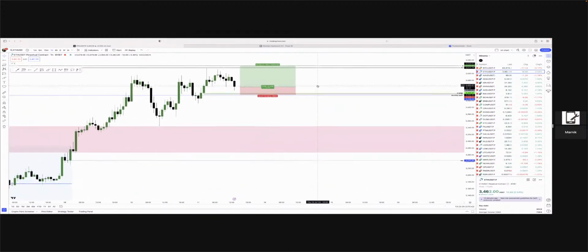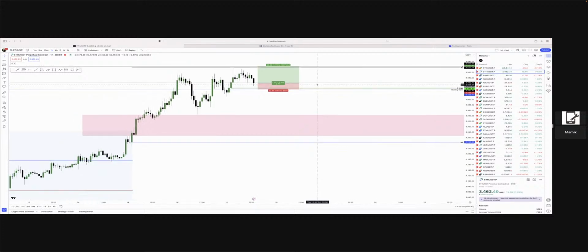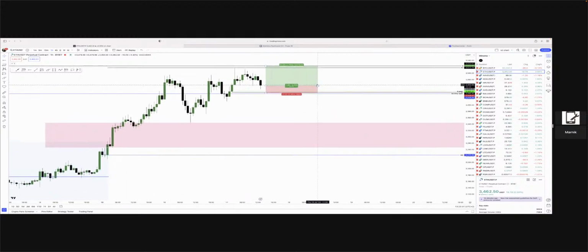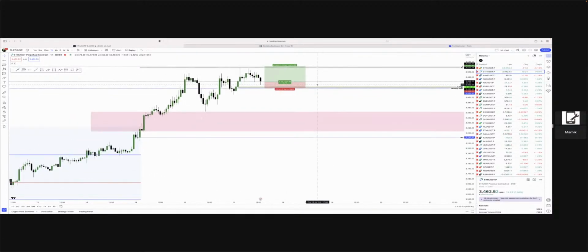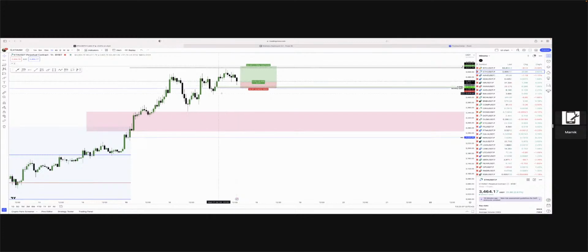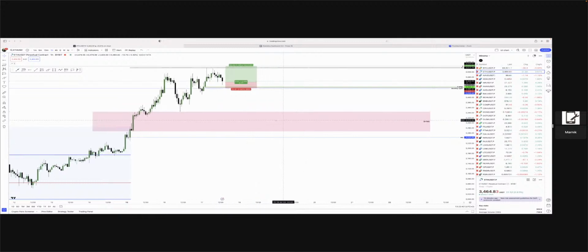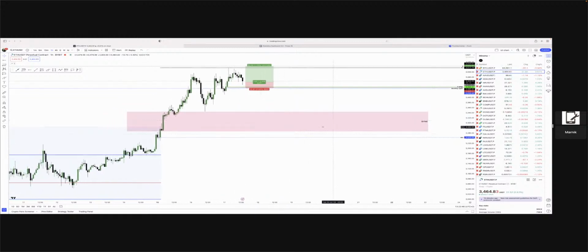I will not short it because what Sergio also tells us already is that we will continue further up to the upside. So I'm more interested if we are going to lose this region right here, then I'm sitting on my hands and waiting for the next opportunity in that daily fair value gap. It's also above the weekly open, and we have the weekly pivot point 1 resting here. I'll mark that one out right here.